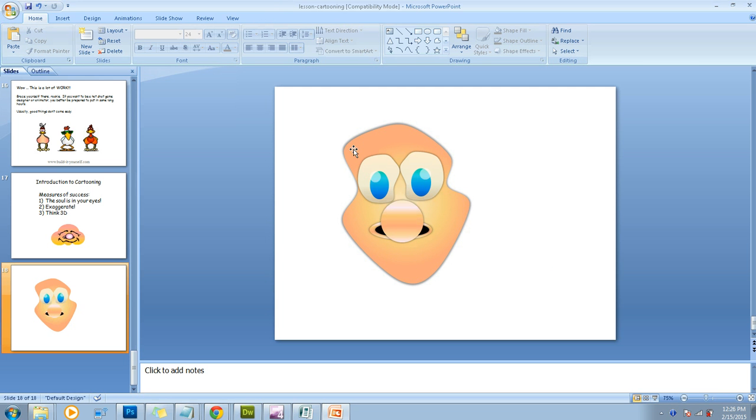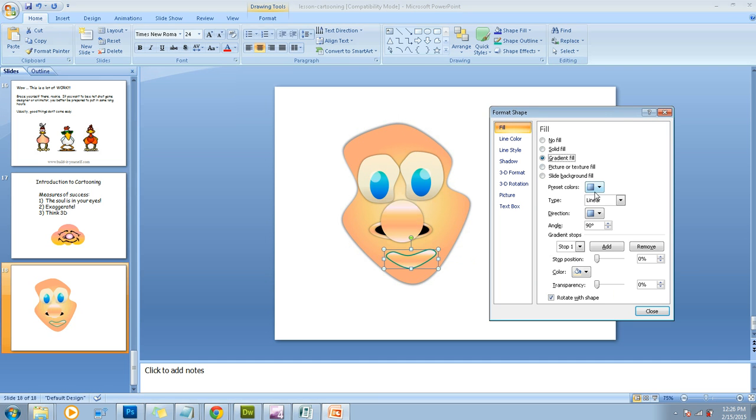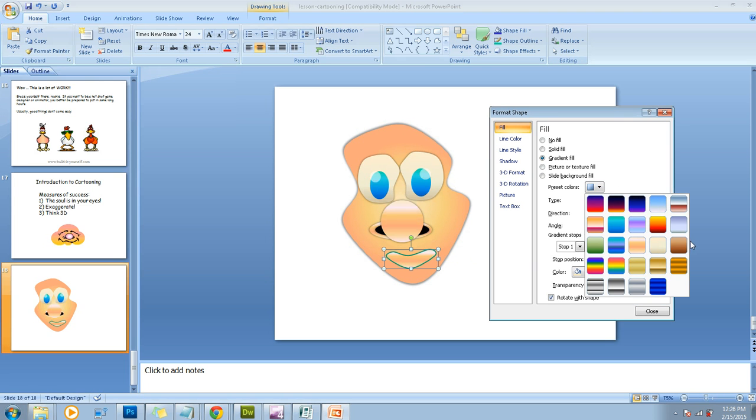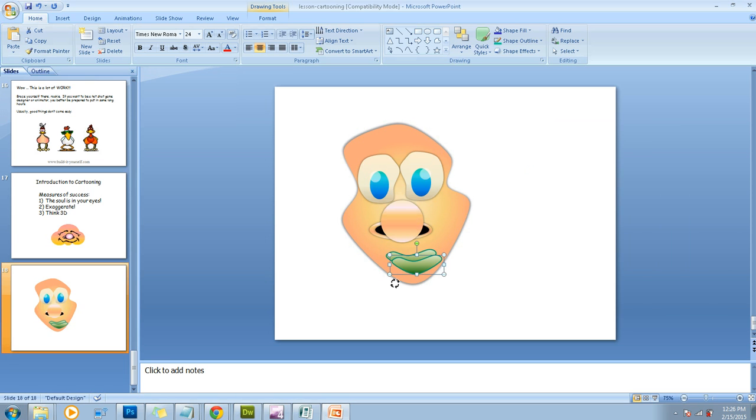Alright, so let's do something random just so we don't waste time. I'll just do green lips. I'll use the same things for eyebrows just for time's sake.